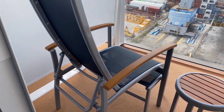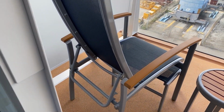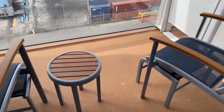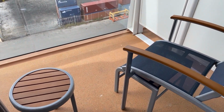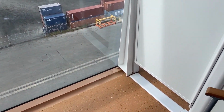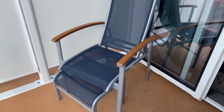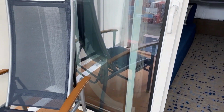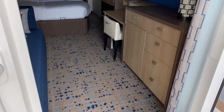So you have two chairs and two footrests. So when you're out on the ocean, you can enjoy your balcony and watch the waves pass you by. We'll head back in and see the room from another angle.